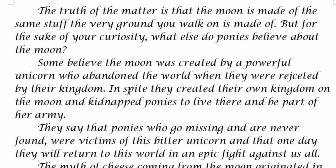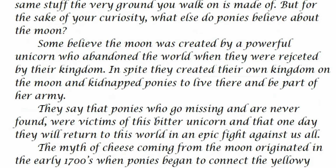Some believe the moon was created by a powerful unicorn who abandoned the world when they were rejected by their kingdom. In spite, they created their own kingdom on the moon and kidnapped ponies to live there and be part of her army. They say that ponies who go missing and are never found were victims of this bitter unicorn, and that one day they will return to this world in an epic fight against us all.